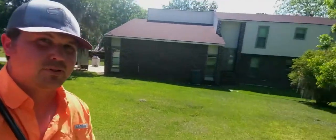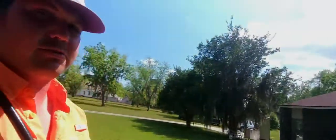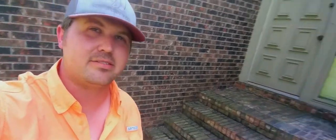Guys, so we're just out here pulling hose. This is the house we're washing. We're not washing this whole house today. We're just gonna be washing part of it. As you can see, these steps are pretty nasty. So we're gonna be taking care of all this, washing everything on the back. Make sure you tape up all your outlets. Taping up a little bit of stuff.